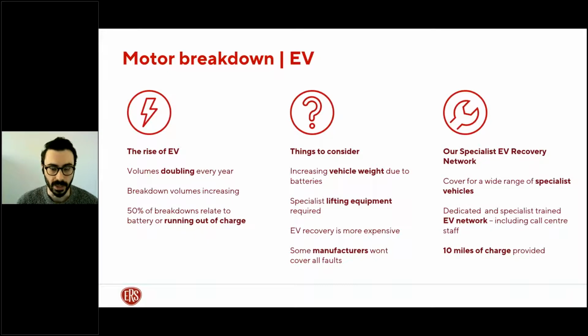So although the numbers remain small when you compare to a normal petrol or diesel vehicle, the last couple of years we have started to see an increase in volume of EV policies and breakdowns. They're actually showing that they are doubling each year. So looking at the cause of breakdown, we can see that around 50% of these are caused by battery-related faults or running out of charge, which makes sense when that's your fuel source. But it also just highlights that although there is less things to go wrong with an EV, they still can go wrong.